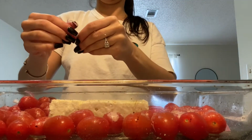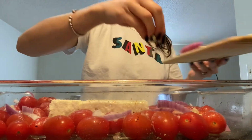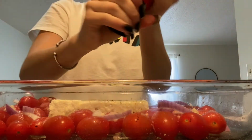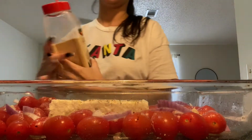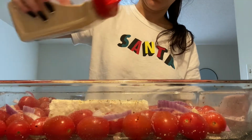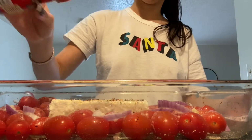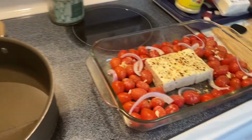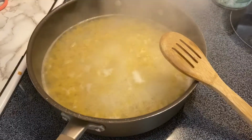Onions, the garlic, a bit of pepper, and then I'm gonna put some garlic powder, some crushed red pepper. I'm gonna put it to boil and then stick that into the oven and then we're gonna make the pasta.